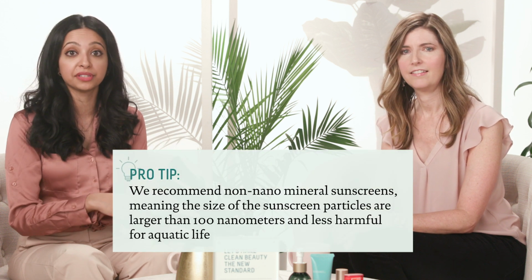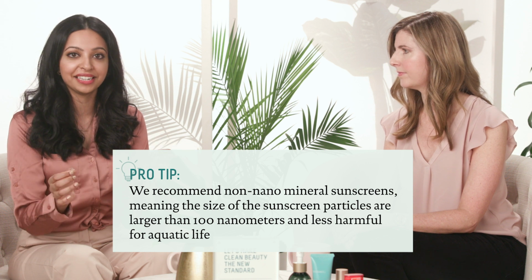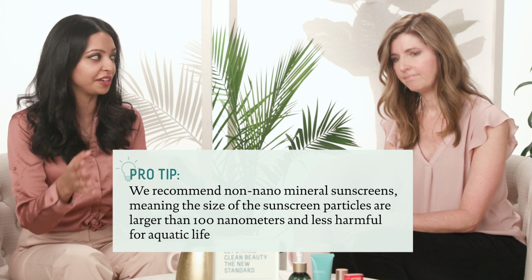Here's another one, nano versus non-nano. Nanoparticles refer to, you typically refer to your mineral sunscreens that are of a particle size of 100 nanometers or less. You need to be above 100 to be considered non-nano. Does size matter? Talk to us about that. I think it does. In my personal opinion, I choose non-nano zinc oxide because it's big enough that it's not going to penetrate your bloodstream, but it's small enough that it rubs in and doesn't leave that super opaque look.